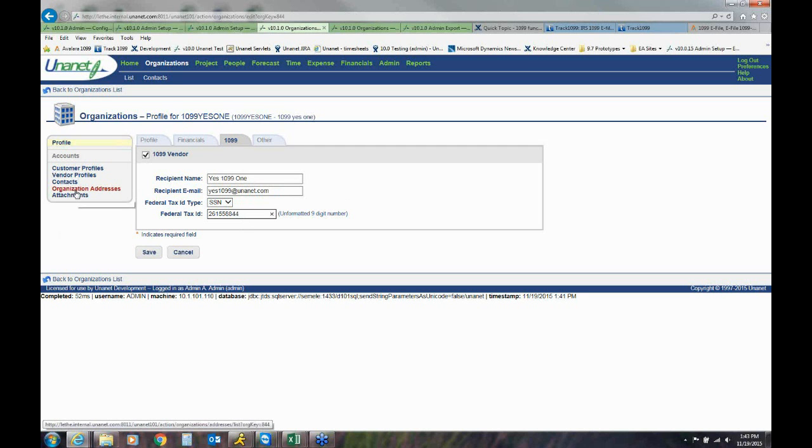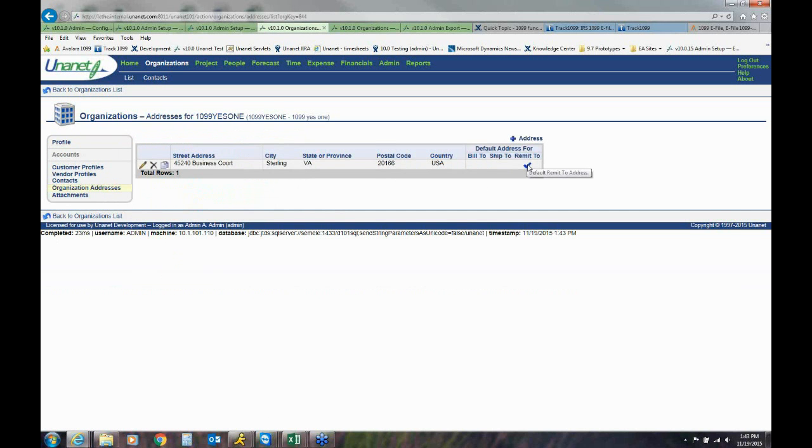One other thing to note is that the address that's going to be showing up in the 1099 export will be the remit-to address of the organization. This is basically also the address that's used by the accounts payable system when you're creating checks and things like that. So you do need to make sure that the default remit-to address is specified correctly before doing the 1099 process.